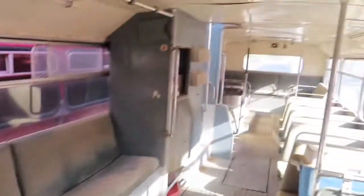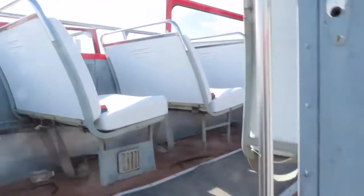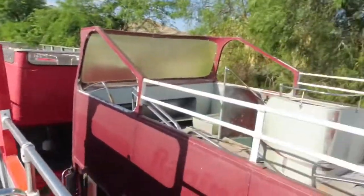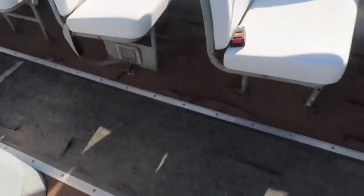Wow. This is how the top looks. I've never been on this. I'm not standing on that. That looks sketchy. Shoot. Looks sketchy.